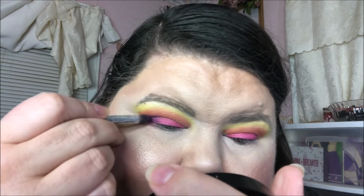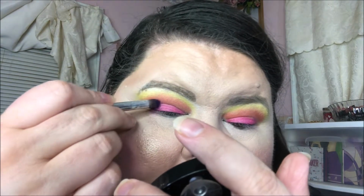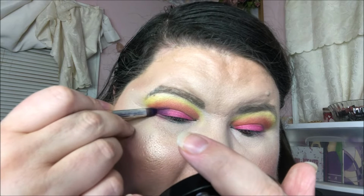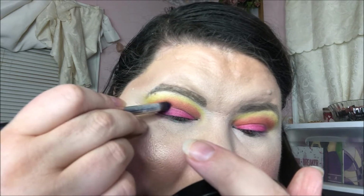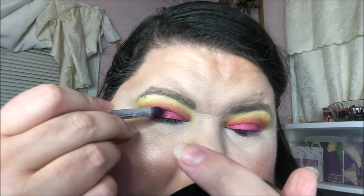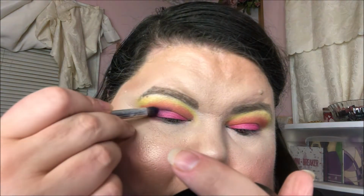Maybe a little into my crease. I don't want to do a lot because it will muddy over the orange. So I'm kind of like packing it on a little bit, then just a little into the crease.